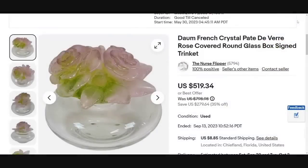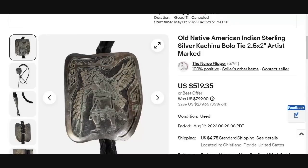And this one was an absolutely amazing, amazing sale. Watch out for Dame. That is a great, great brand to know. I will say, though, they are heavily faked, so you need to make sure you are able to authenticate the pieces. I had a lot of stuff I liked this time, guys.